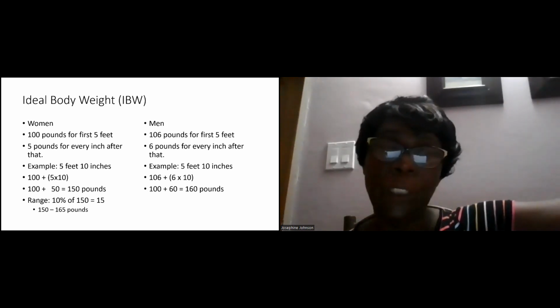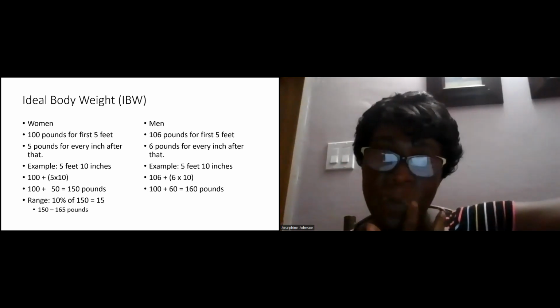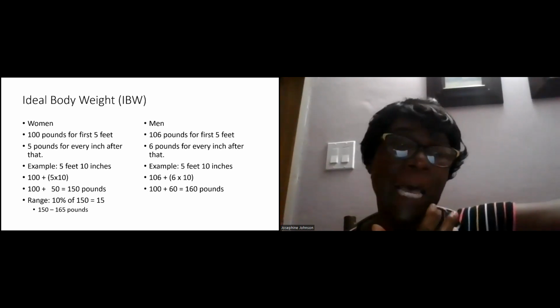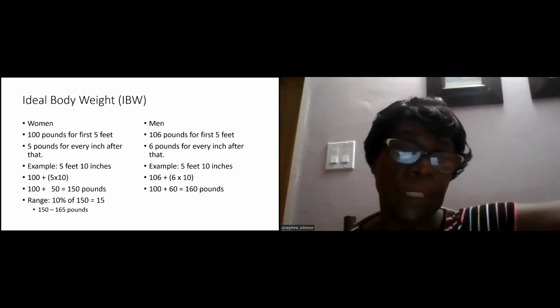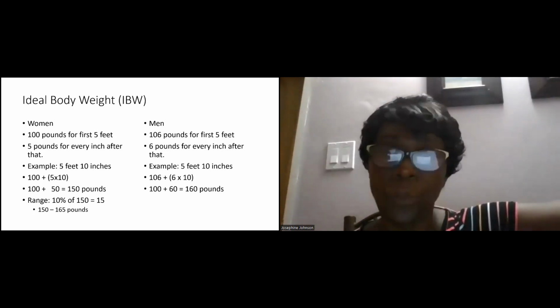And this is what I was talking about. This is the ideal body weight calculations for men and women. For the ideal body weight, they give you a leeway of adding 10% of your ideal body weight. So you will have, for the woman, 150 to 165 pounds. If you're anywhere between there, the BMI is considered good.